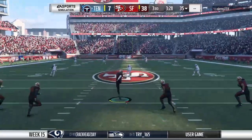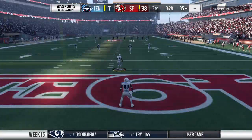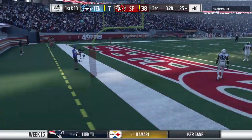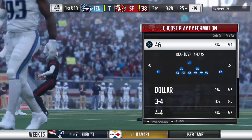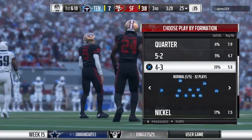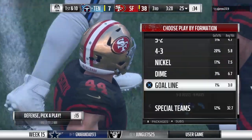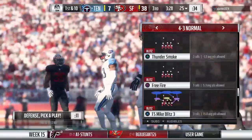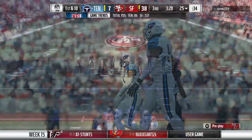Gould now out to kick it away. And this will not be returnable. It's out of the back of the end zone for a touchback. Out come the Titans now. They'll have it first on offense to start the third. They're down in this game. A chance for the offense, though, to put something on the board, get some momentum here in the second half. Try and get things kick-started for them.